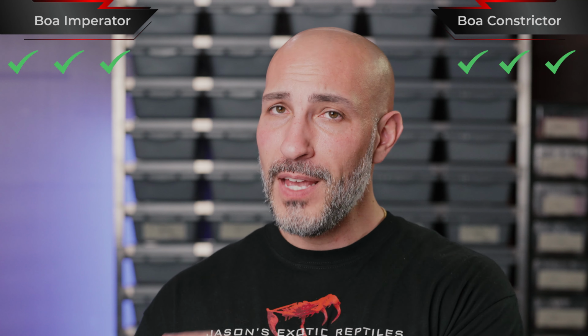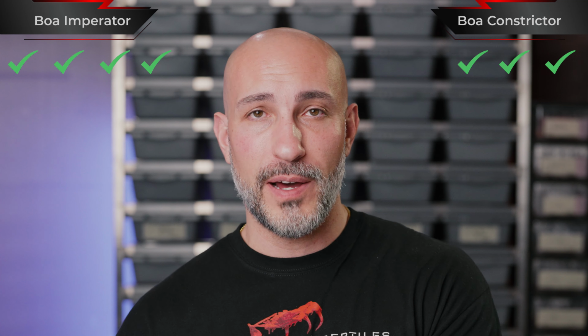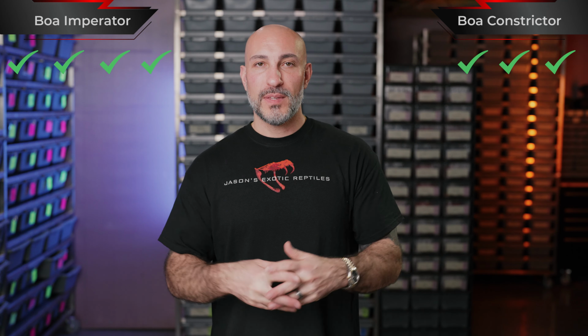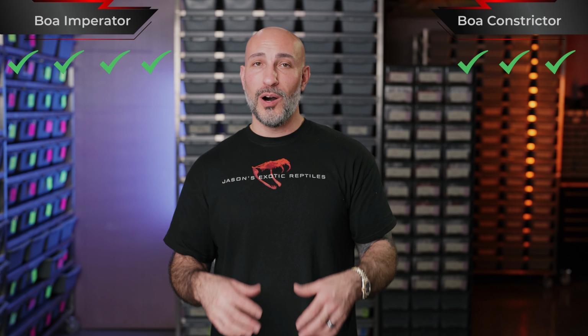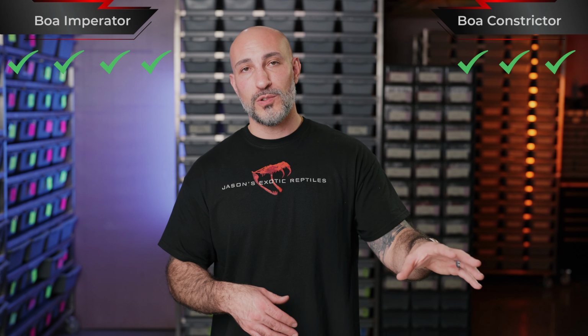So for feeding, I have to give it purely based on starting babies off. It has to go to the Boa Imperator. Boa Imperator gets a check for this one. Category number 6 is natural beauty. Although this is very subjective, I have to give natural beauty to the Boa Constrictor.